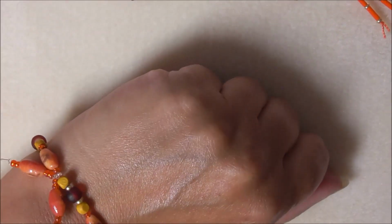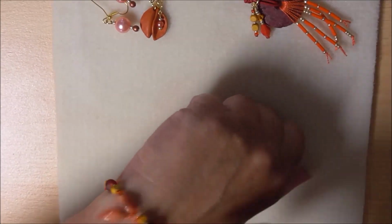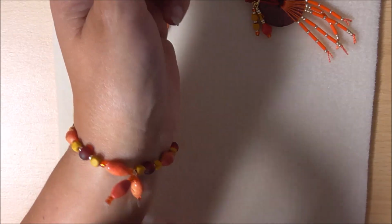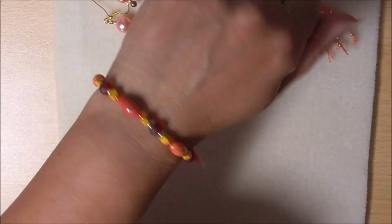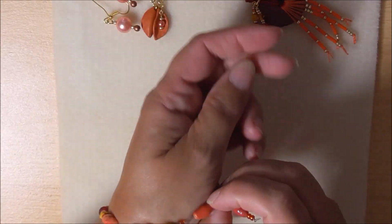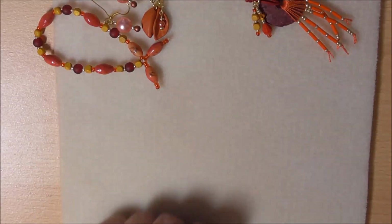Let me just widen off a little bit so you can see. And in time they will relax, just because it's new. Yeah, look, they look really nice on. These stretch bracelets always look better on than what they do off. So there's another item. Item number 4.